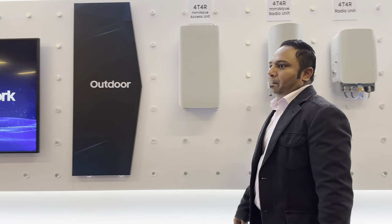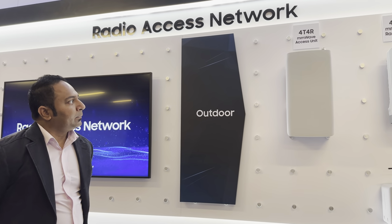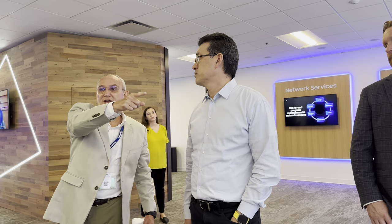So is that one, sorry, the COPA macro, the access unit that you see over there, the same one that you have over here? Same unit, that one is running on 39 gigahertz. This one is running 28.